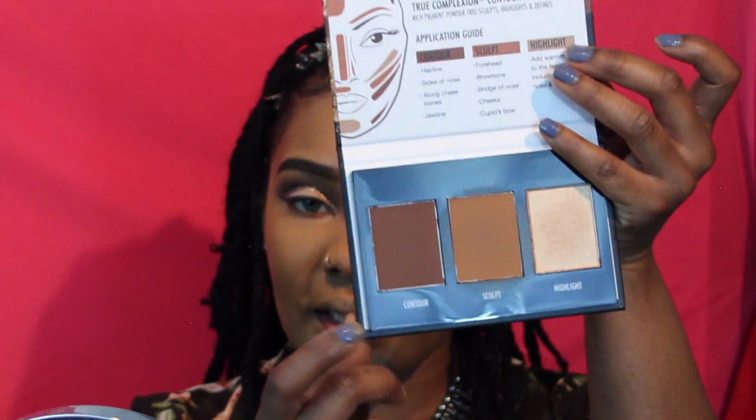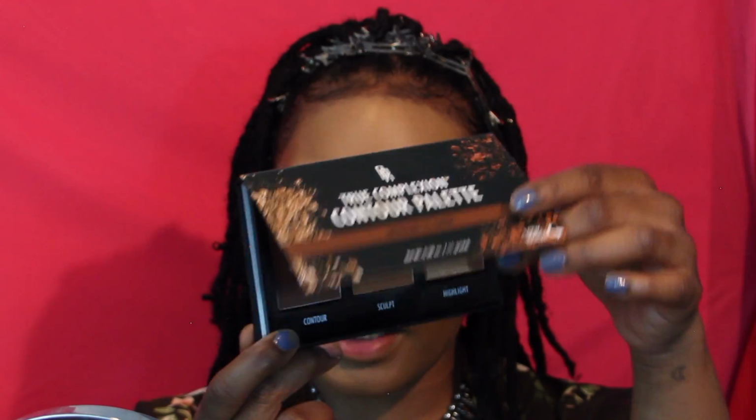Now I'm going to be using this shade right here from that same Black Radiance palette, and I'm going to use that to contour.